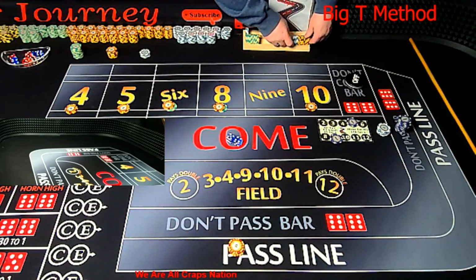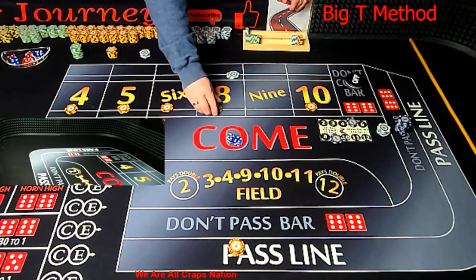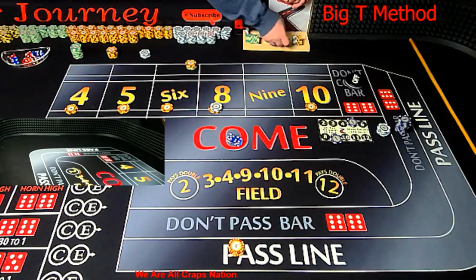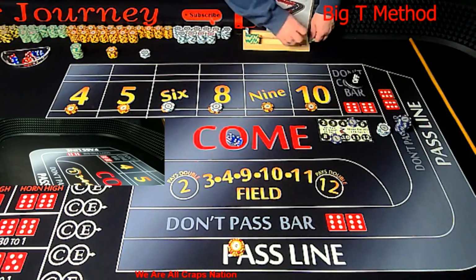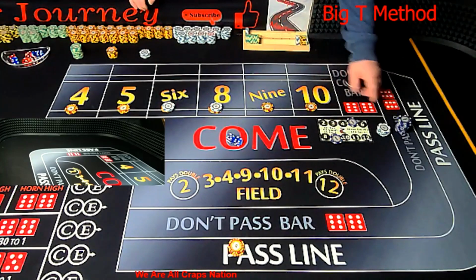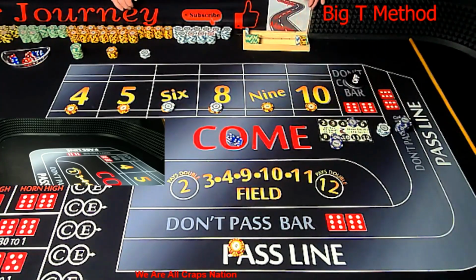We're going to reduce the 6 and 8 down to 12. So we're at table minimum for everything on the table now. This time we are not going to work. By the way, that was a 9. So that was our second 9. That was our third hit, second 9.